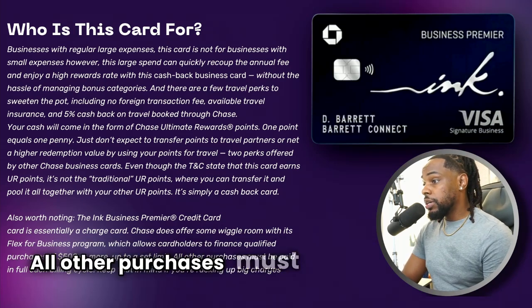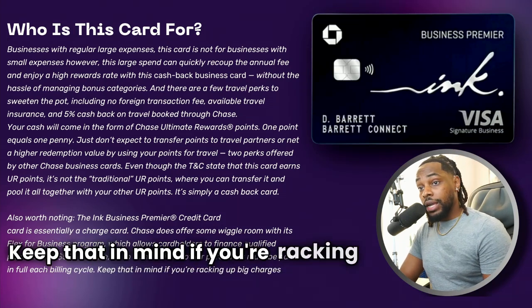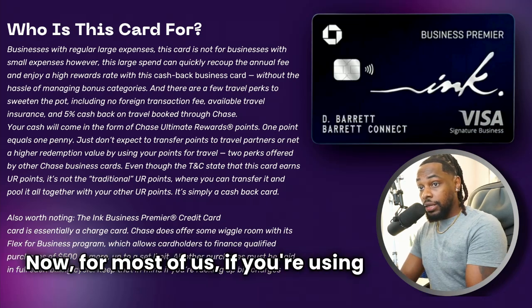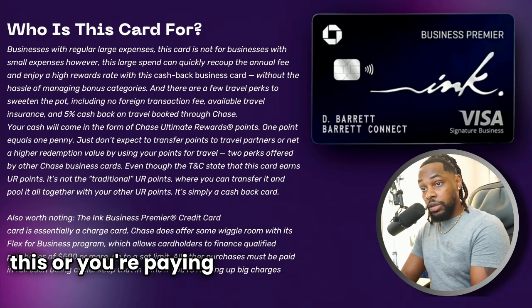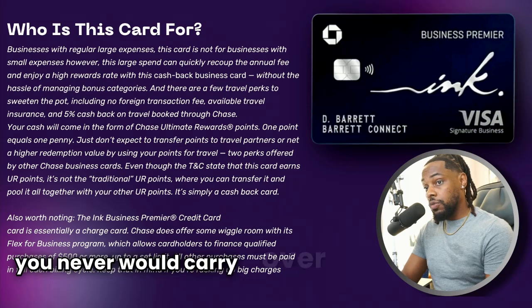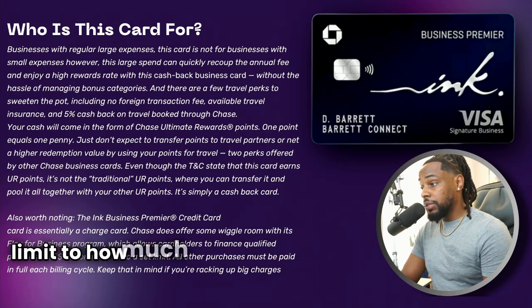All other purchases must be paid in full each billing cycle. Keep that in mind if you're racking up big charges. Now, for most of us, if you're paying your cards off in full every month, this doesn't really matter because you never would carry over interest. But if you did, just understand there's a limit to how much you can carry over.